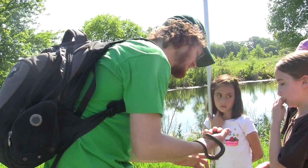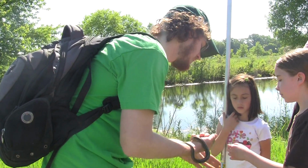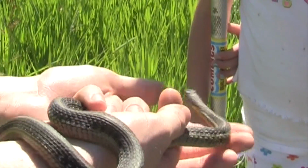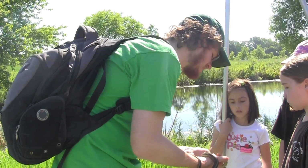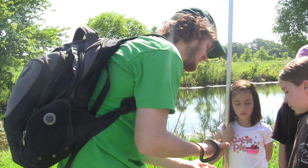Also the Butler's garter snake, see how his head's kind of streamlined and long? Kind of almost pointy like an arrowhead? The Butler's garter snake will have a much shorter, kind of blunter head. Not nearly as long, like where his eyes are at on this guy, that might be the end of the head on the Butler's garter snake.